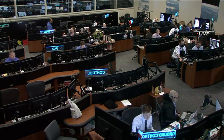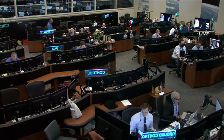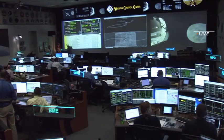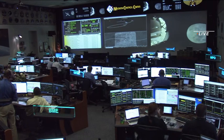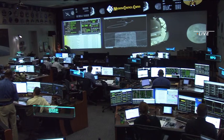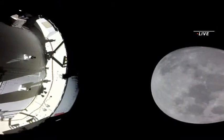That burn occurred successfully on November 21st, and the outbound powered flyby sent Orion close enough to the lunar surface to leverage the moon's gravitational force and swing the spacecraft once around the moon toward entry into distant retrograde orbit. Following this, Orion remained in the distant retrograde orbit for one long elliptical orbit around the moon, lasting about 6 days. We're now on the return journey of our trip, and this last big push will bring Orion on the trajectory to head towards home.